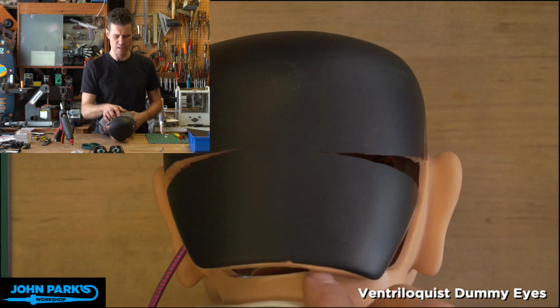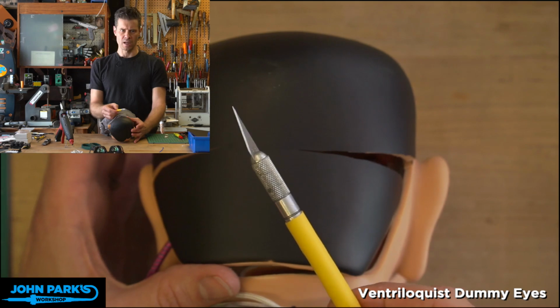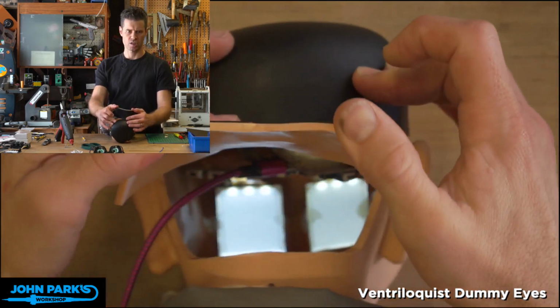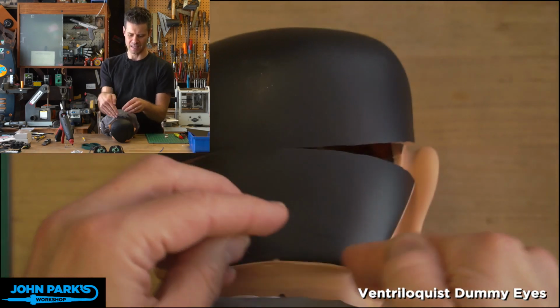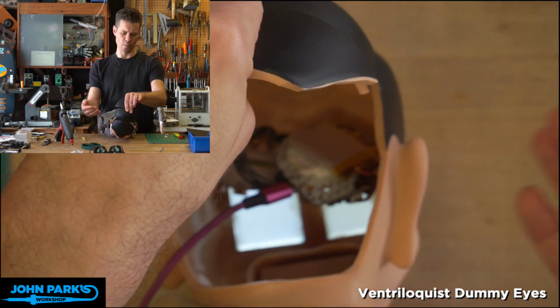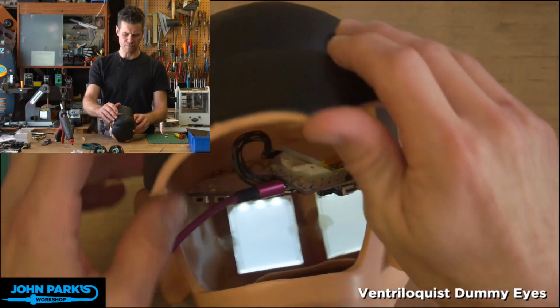You can see what I've done is I went in with a hobby knife and cut open the back of the skull. I actually tried at first to just cut this small amount out, but it got to be a real pain in the neck getting in and out. So I went for basically half of the skull. You could cut it all the way off and then come up with a system to put that back. I left a little bit of it there.